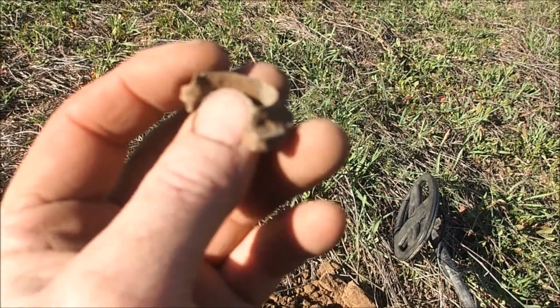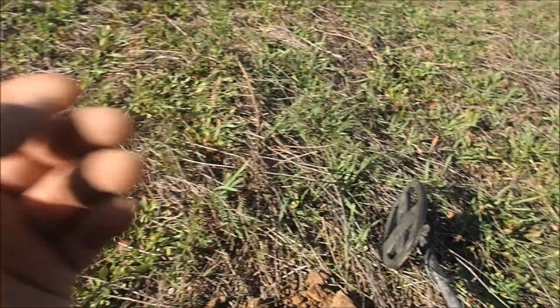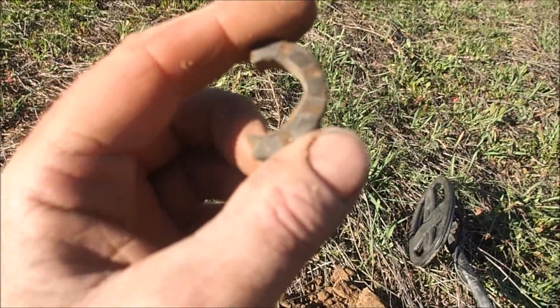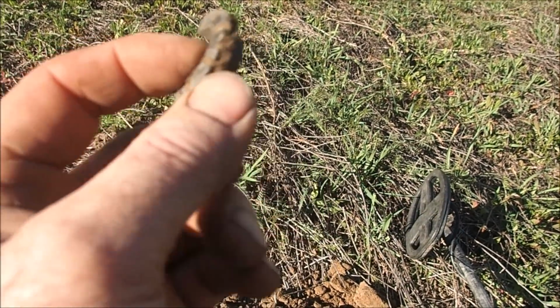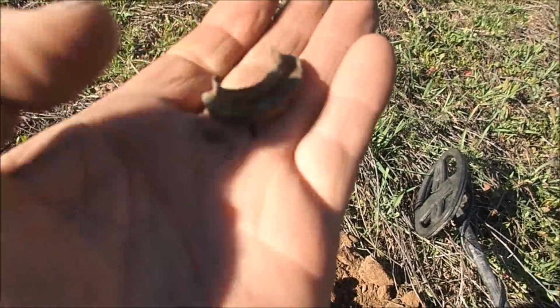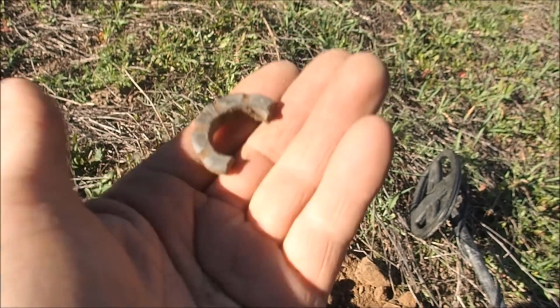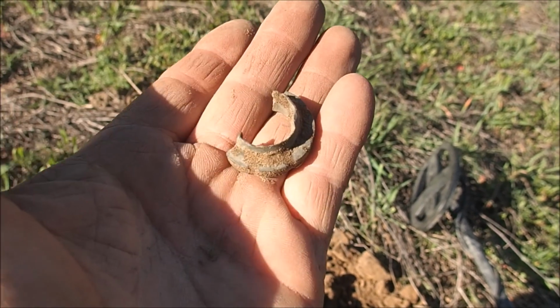We actually find a lot of these in Civil War camps. Oh yeah, Civil War camps and old home sites. This is a top to a parasol or an umbrella. That's where the vanes, the splines would go up through those slots right there. So that could easily be 1700s, 1800s, who knows? But that is what it is. That's pretty neat. Let's see if we can find the rest of that.